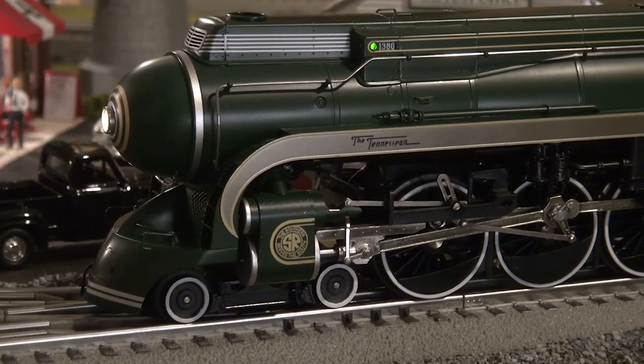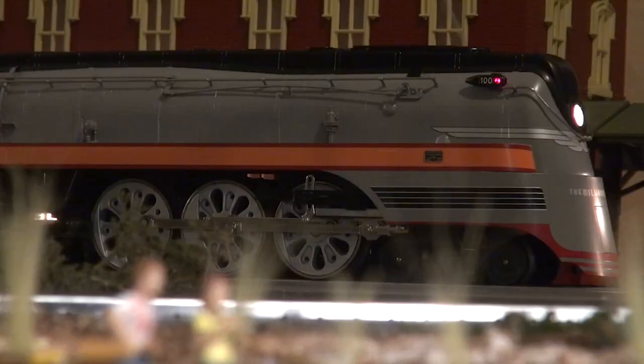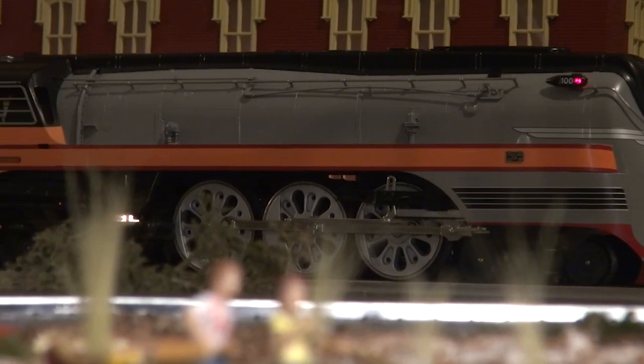And tonight, we're going to break down two that I really love. One is the Southern Tennessean, and the other is the Milwaukee Road Hiawatha. These streamlined steam engines are a wonderful addition to any layout. So sit back, relax, and enjoy.